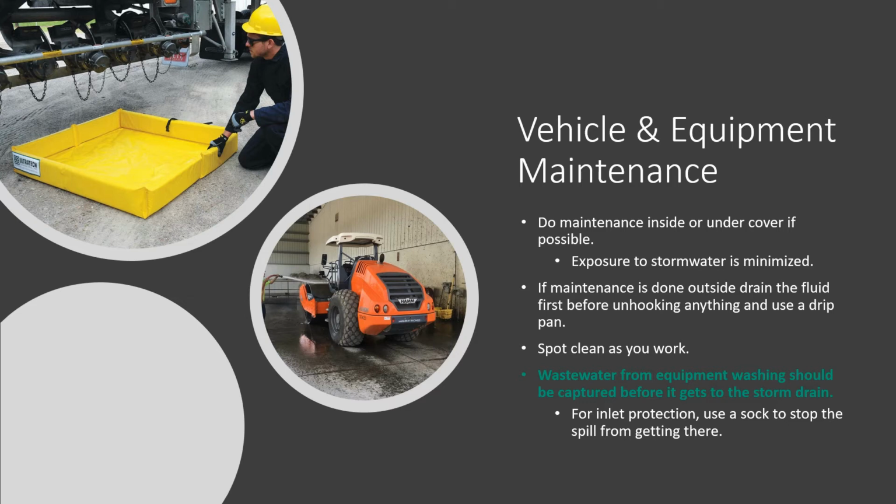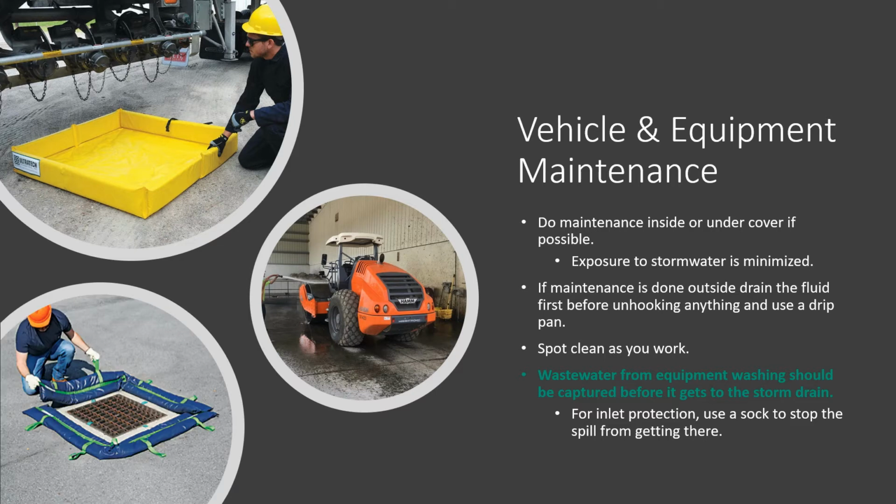Wastewater from equipment washing should be captured before it gets to the storm drain. Use inlet protection, such as a drained sock, to stop the wastewater from getting to the storm drain.